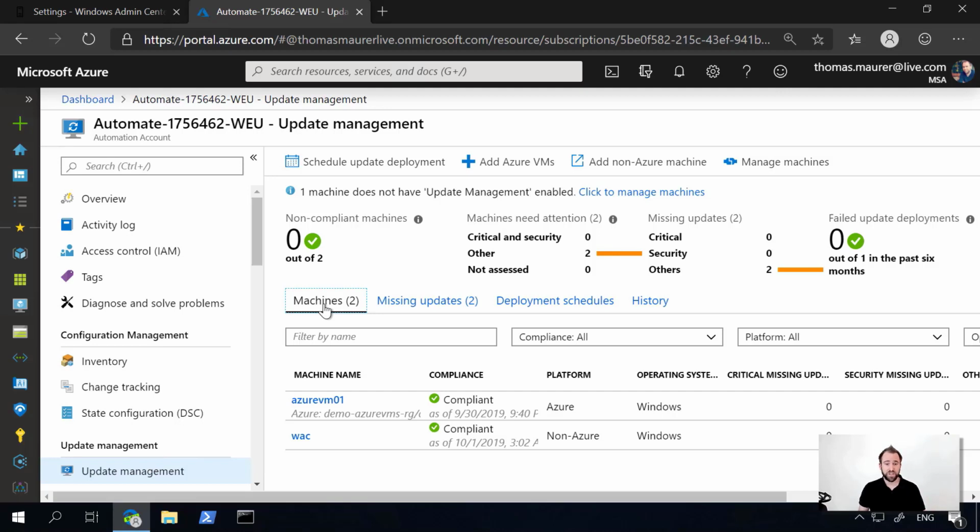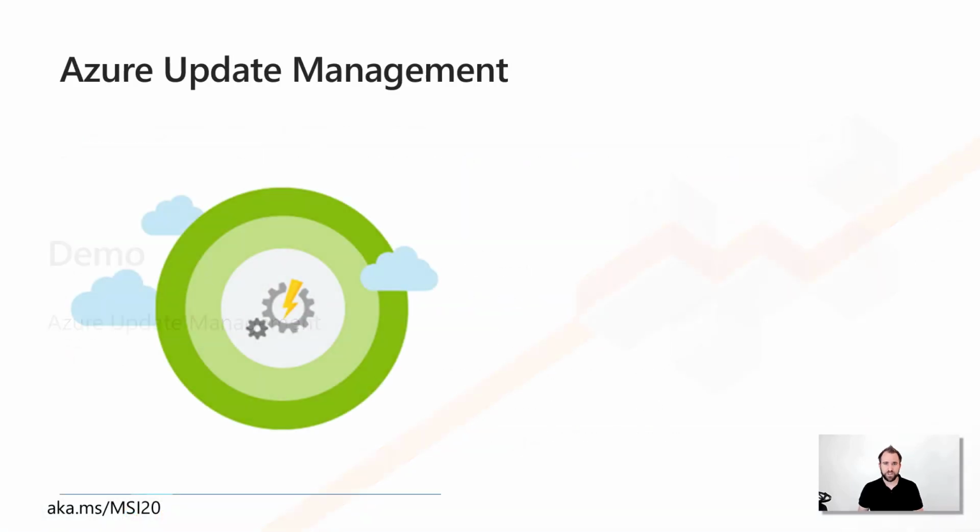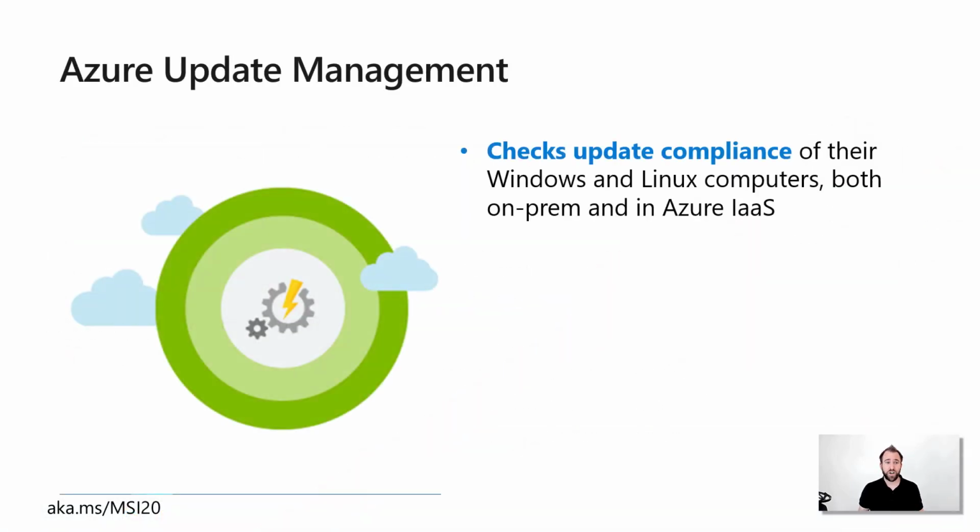Again, this is a very simple demo with just 2 machines, but think about it if you have many more servers in there, like tens or hundreds or even thousands of machines, you need to have a patching solution. Azure Update Management can help you with that. Again, it's for Windows and for Linux machines as well. So that is Azure Update Management.